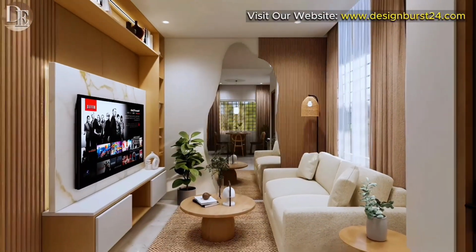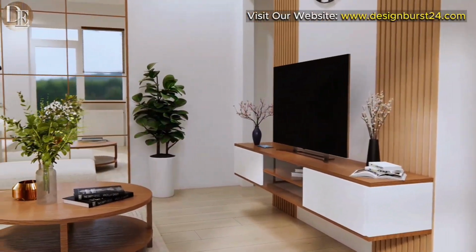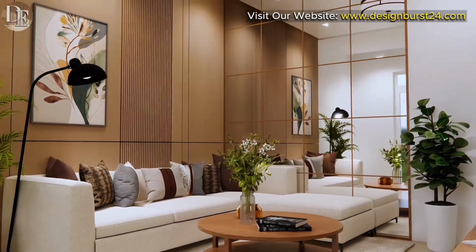Now, here are 3 small living rooms transformed using these exact hacks. Notice how each space feels more open, functional, and beautifully styled without major renovations.